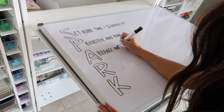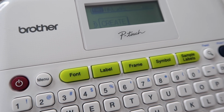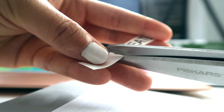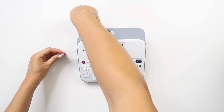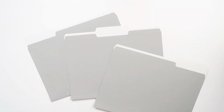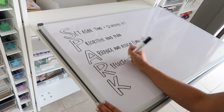The A stands for arrange and assign. Label. Getting a new label maker was a really good idea. Don't you just love fresh new tools that you know will last for years to come? The great thing about it is the portability factor, so I may even keep this in the house to label things accordingly. I also ordered these file folders as I was really tired of having loose papers and projects piling up in various places.